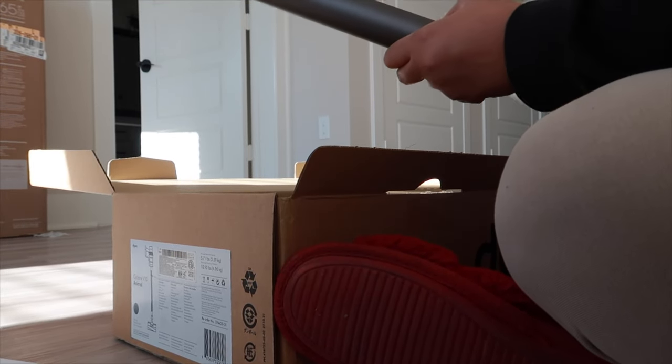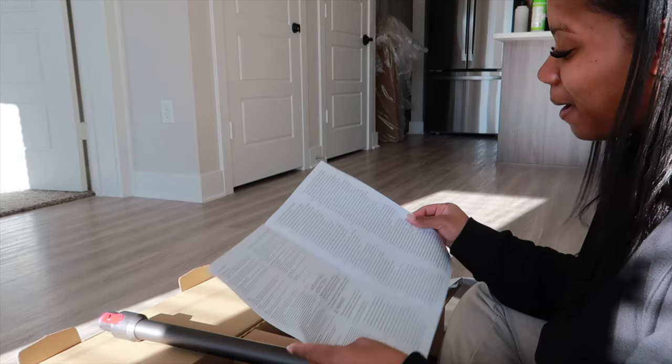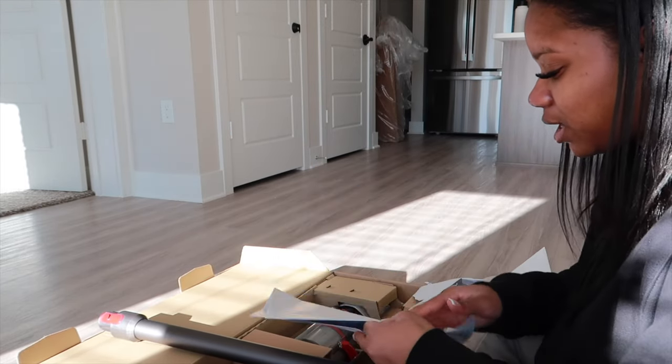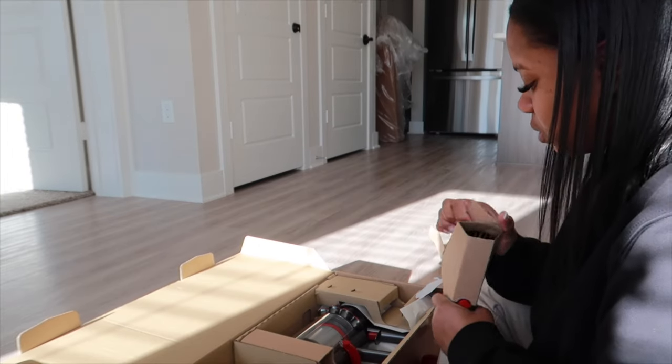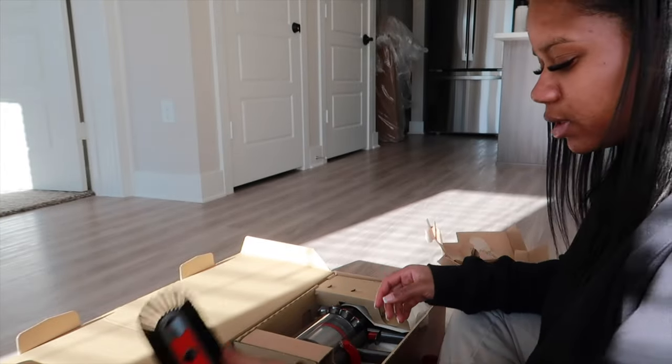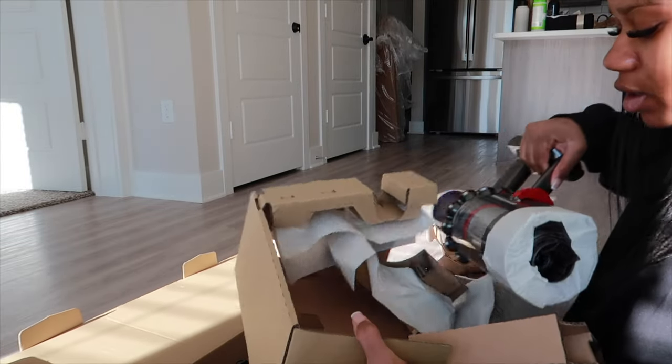So I'm guessing this is a little pole. Y'all, that box just fell over and it scared the hell out of me. I was like, what is that? Who is that? This is an attachment piece. All right, this is an attachment piece. This is the main vacuum piece.